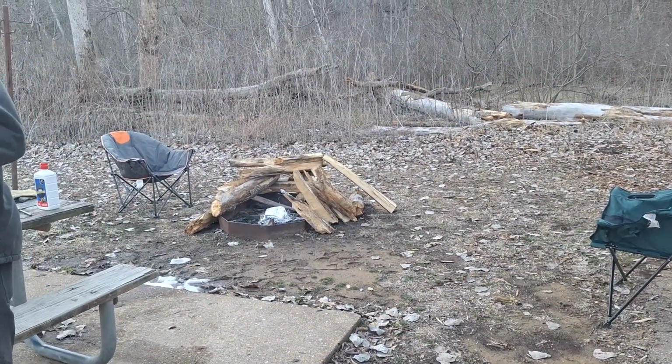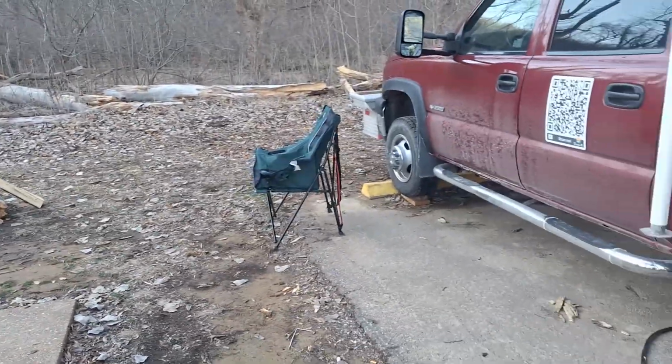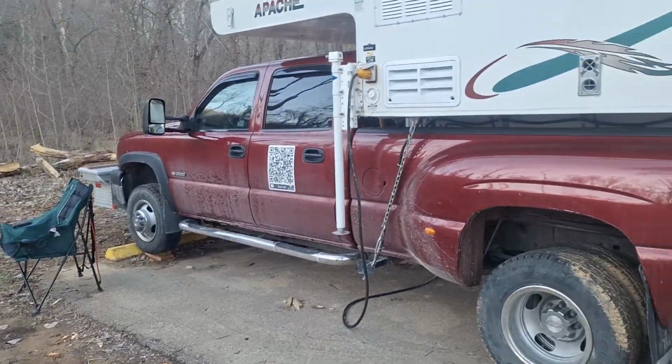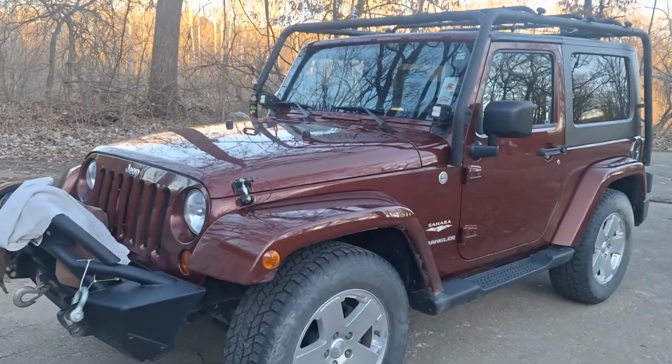Hey, I haven't shown you our campsite yet. There are the ribs on the fire. Here's the truck. It's gonna get a bath tomorrow. We just washed the Jeep. Coming back. Come and check out the view.